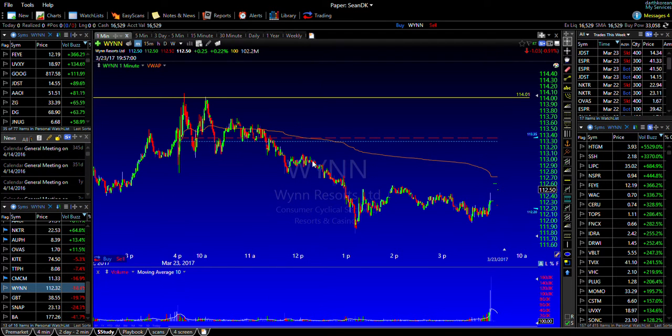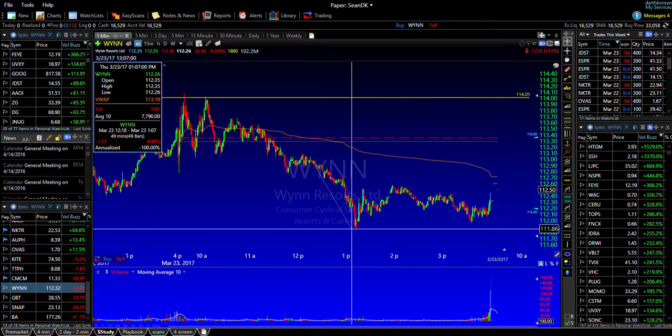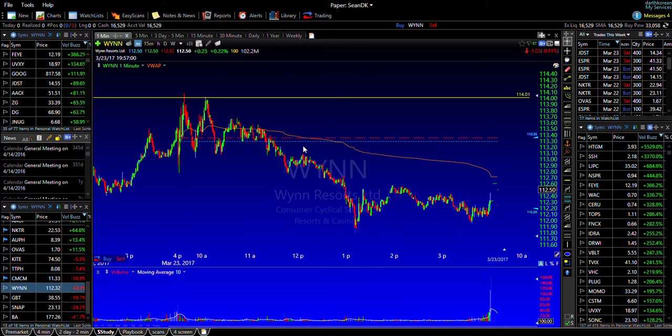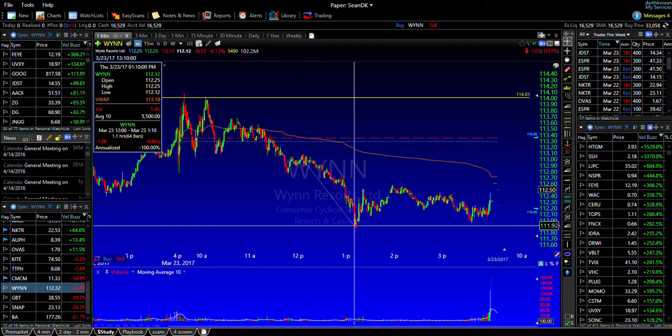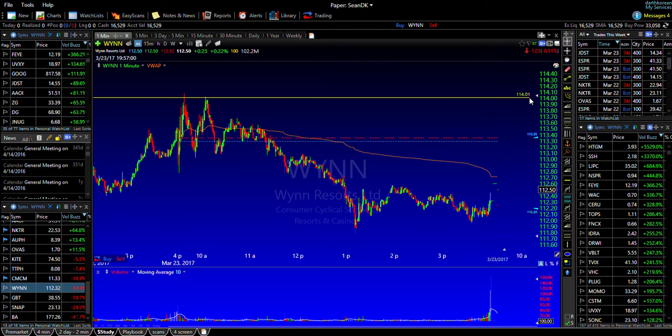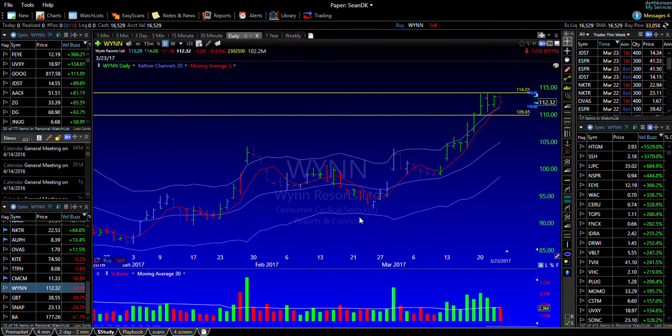This isn't any gangbuster trade, but it's still a nice chop, and you could have risked very little, 15 cents. So 6 to 1, a little too rich for my blood. Anything under 150 I can trade. Anything I can throw like 100 shares on that'll move anywhere between 1 or 2 points a day, I don't mind trading that. But definitely the $20 to $50 range is more what I look to trade.